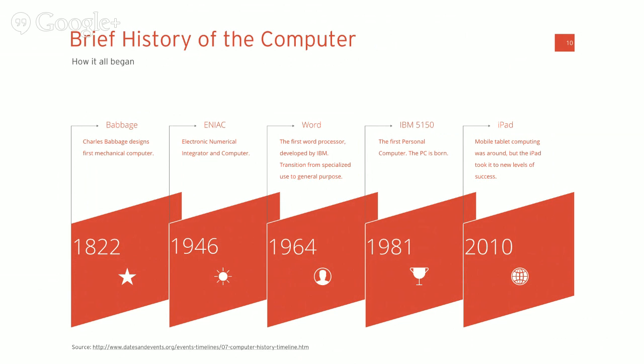And then 1964 was a big year as well. Like I mentioned earlier in our class, about 50, 60 years ago, computing was primarily for researchers and scientists. In 1964, IBM released the very first word processor. So all of a sudden, the paradigm has shifted. Computers are no longer just for the super researchy smart people, right? It's now general purpose. You can sit down and write a letter on your computer, and they introduced what's called a graphical user interface in 1964.